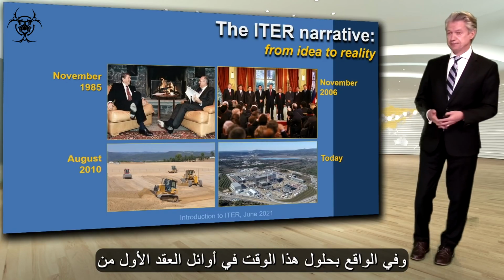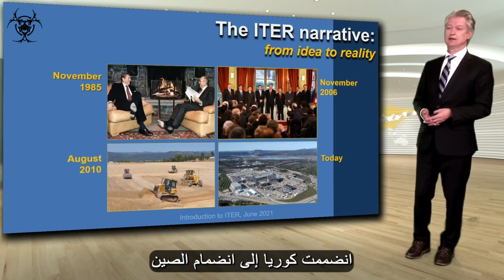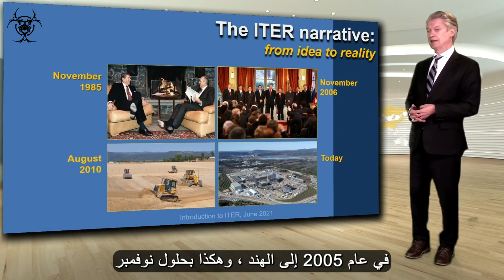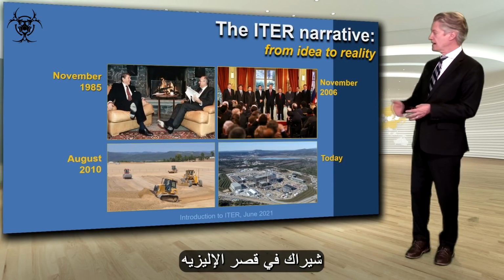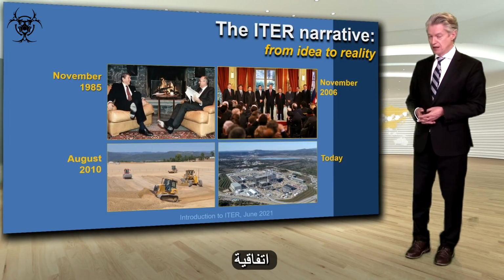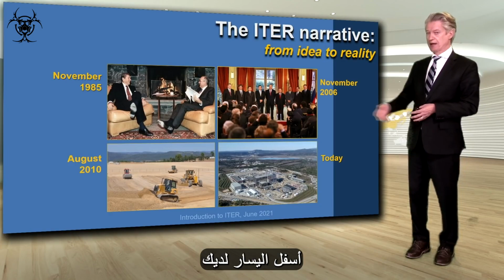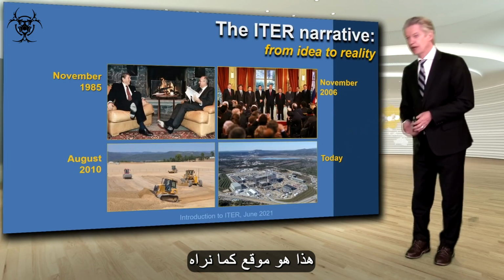And in fact, by this time in the early 2000s, you had Korea joining, you had China joining, and in 2005, India joining. And so by November 2006, there you have the photograph of Jacques Chirac at the Élysée Palace. And that was really the signing of the ITER agreement. By August 2010, you see there at the bottom left, you have the fields being cleared. And today, this is the ITER site as we see it.